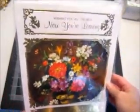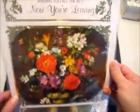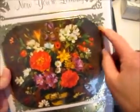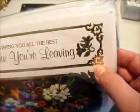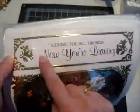I found this really big card. It's huge. I can't even fit the whole thing in the frame. At the first sale I went to today, and I bought it because I figured I could cut it up in pieces. I love this gold embossed border on the bottom, and then I figured I could fussy cut around this whole panel, because it's beautiful. And then I could fussy cut around this and take this sentiment out of the middle.